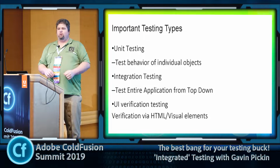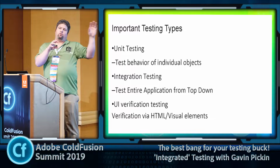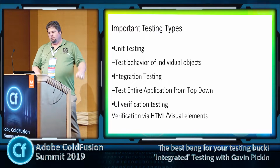A lot of times you'll hear people talk about mocking. In a unit test, you should mock all the dependencies of that bit of code just to make sure that code does what it does. And then you'll test those other pieces when you do those unit tests.